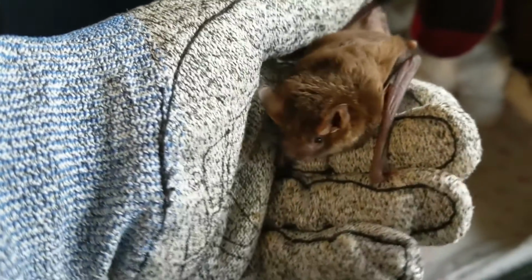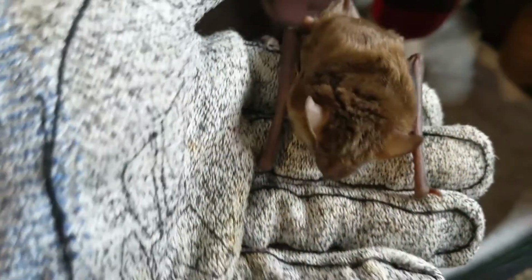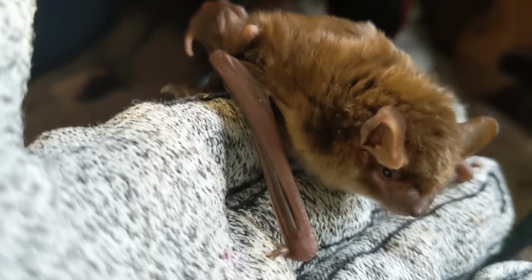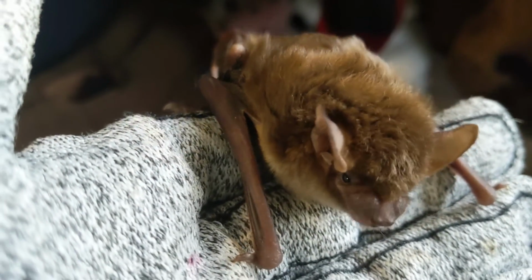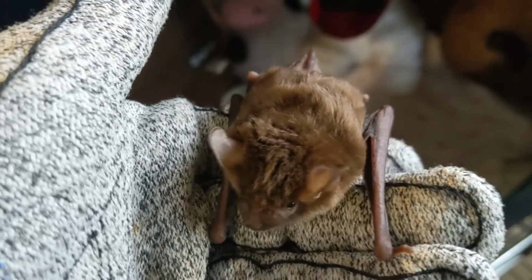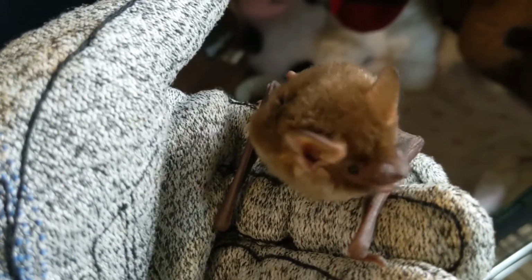Yum. So this is Flip. Flip is a big brown bat, and this is our second largest species in the area. And Flip weighs in at about 16 grams, a really big, chunky, mature big brown bat. Oh, he's echolocating, by the way, and he's leaving. Whoops, bye, Flip.